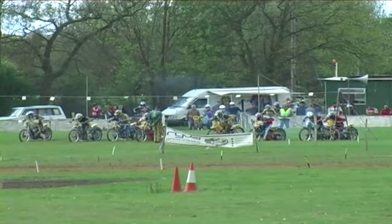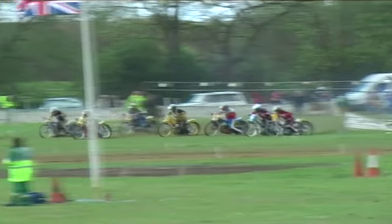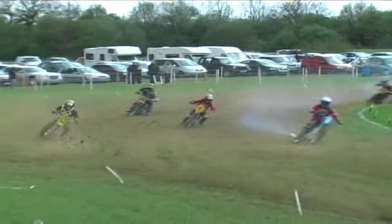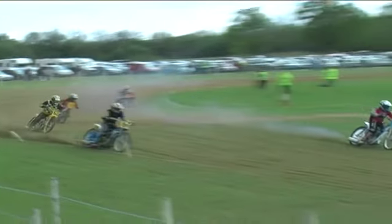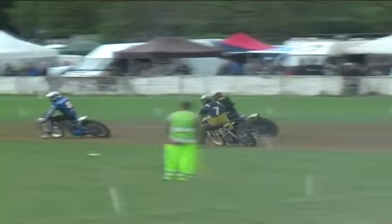Upright solos then, a win there for number 174, Robin Pilcher. Second place to 48, Brian Cornelius. Third place number 84, Gordon Walker. Fourth place number 8, Mick Swansborough. Fifth place number 62, Les Rowland. Sixth place number 2, Adrian Hart.